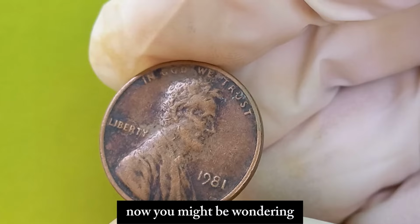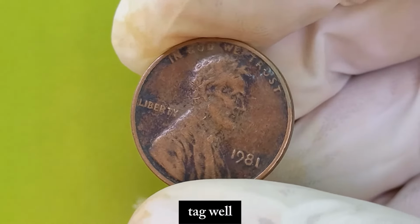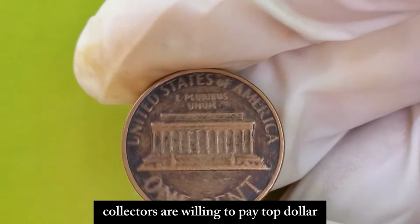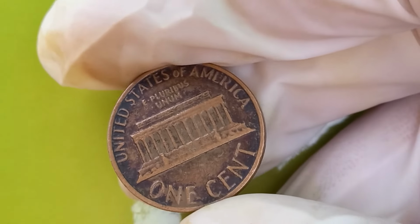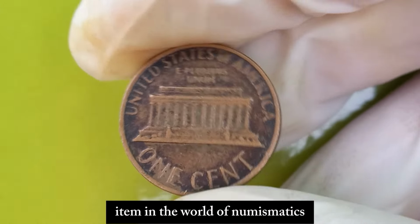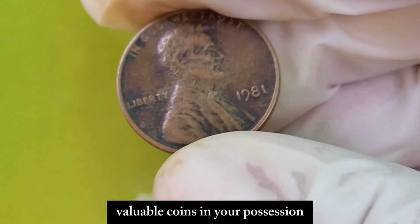Now, you might be wondering how a penny could possibly be worth such a hefty price tag. Well, it all comes down to supply and demand. With only a limited number of these coins in existence, collectors are willing to pay top dollar to add this piece of history to their collection. The rarity and uniqueness of the 1981 No Lincoln penny make it a highly sought-after item in the world of numismatics. But how do you know if you have one of these valuable coins in your possession?